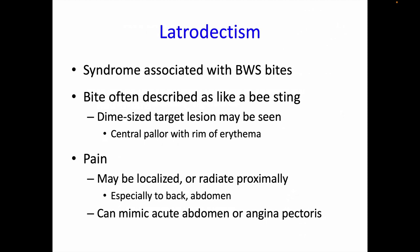Initially, someone who gets bitten will describe it as feeling pretty similar to a bee sting. And you can often see a dime-sized target lesion in the area where you were bitten. Right in the center, there will be central pallor because the uncontrolled release of norepinephrine causes a lot of local vasoconstriction. But then surrounding that is a rim of erythema because the area is becoming inflamed. Pain is the characteristic thing that occurs from a widow spider bite.